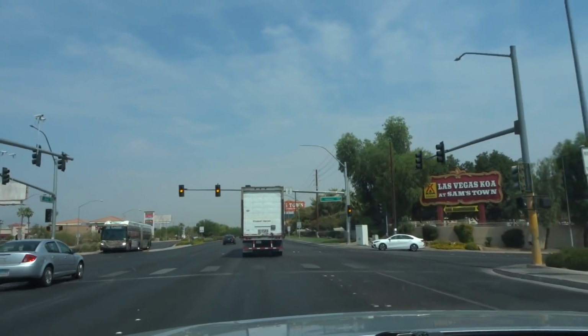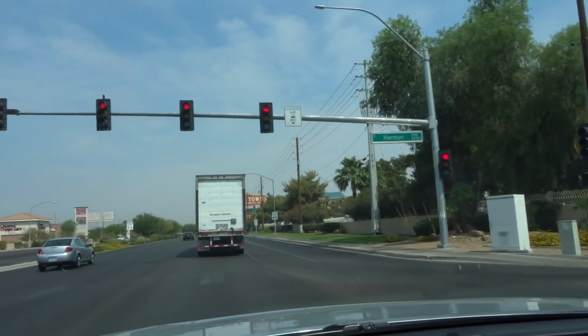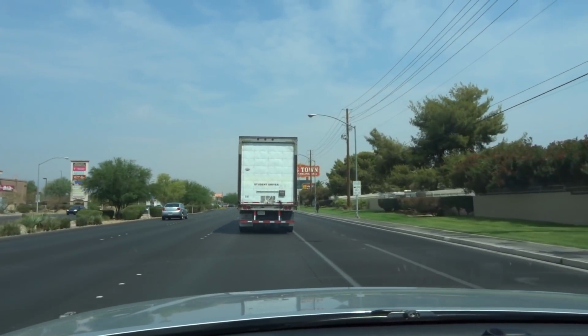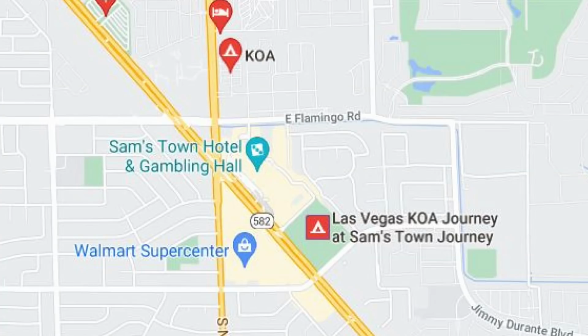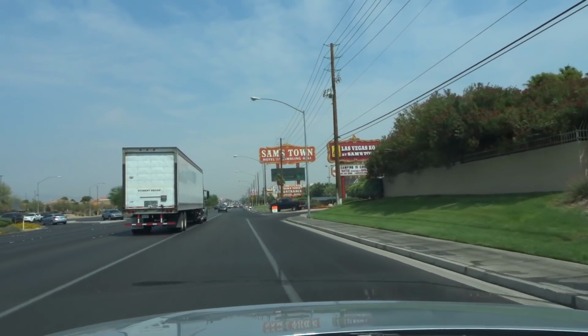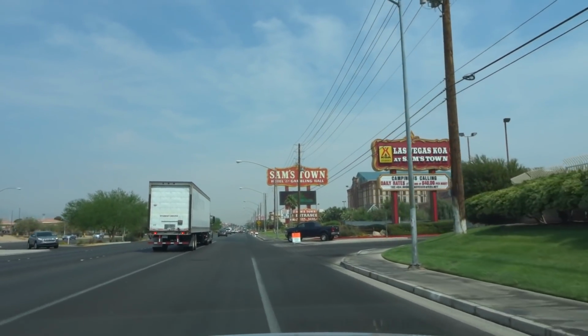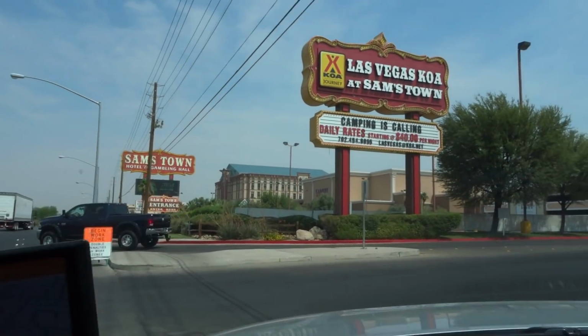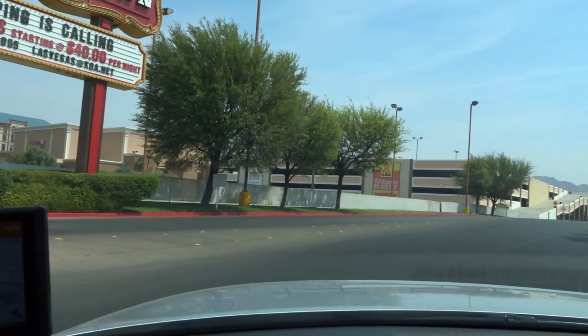The next RV park we come to is Sam's Town, Sam's Town KOA. I've actually stayed at this RV park, so I can give you some information on it. I really like it, but it is very expensive. Around $50 a night is the average cost.